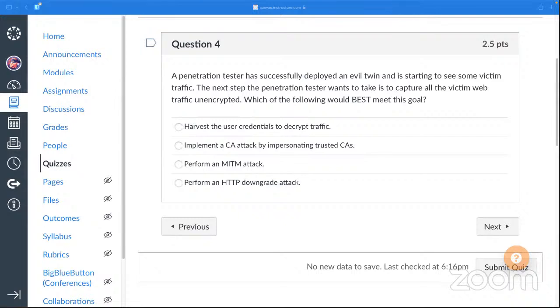How could a pen tester best capture web traffic, HTTPS traffic, unencrypted? And I see one person sticking with number 4. Any other votes or further debate?